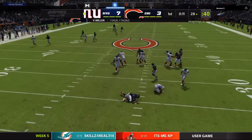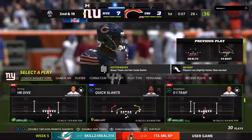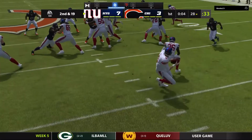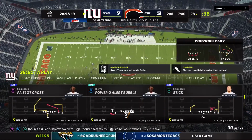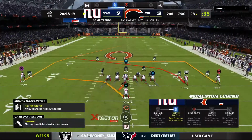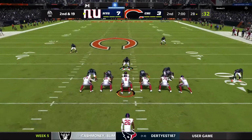Under a heavy rush, and down he goes. Von Miller doing what he does best with a sack. That's the end of the first quarter with the score Giants 7. After the sack, it's 2nd and 19, and the road gets a bit tougher from here.